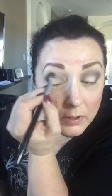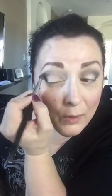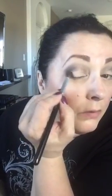And then I'm going to blend that over in the outer V. That's what you will hear people refer to as the outer V of your eye, and that's what it is right here, this corner and over. I don't have naturally deep set eyes. My bone comes way down here. So I'm actually going a little bit higher than my crease so that it gives the illusion of deeper set eyes. You can see that the shadow's already creating that look.